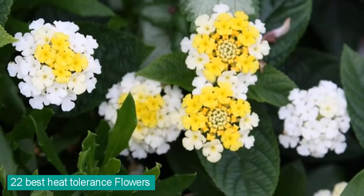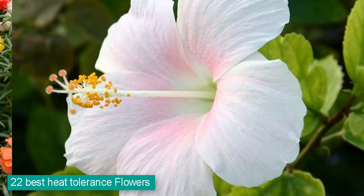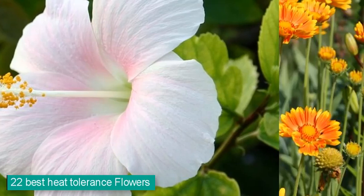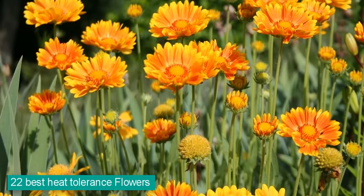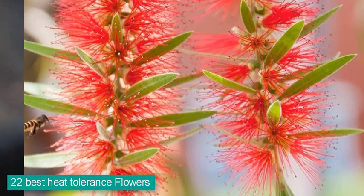22 best flowers for full sun, heat tolerant flowers for containers. If you're searching for the best flowers for full sun, then see our list of heat tolerant flowers. All these flowers can bear the tropical heat and thrive in full sun. You can also grow them in containers. Check out heat tolerant flowers.